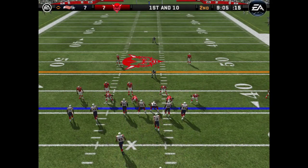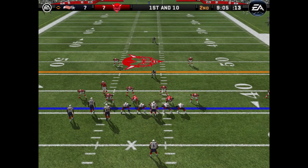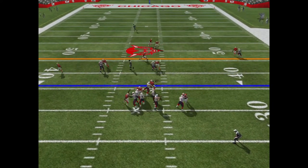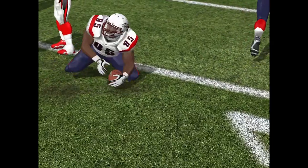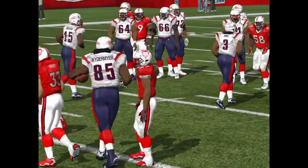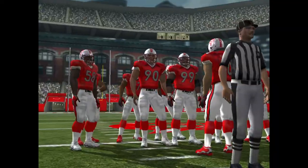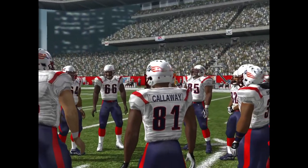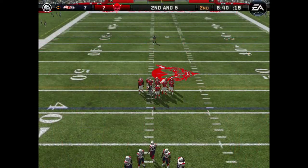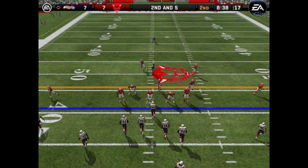First and 10. Nickelback in this time. Pressure coming with the throw, and it's complete. Number 85 with the reception and a 5-yard gain on the play. Ball on their own 41. Ball on the 41-yard line.